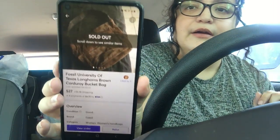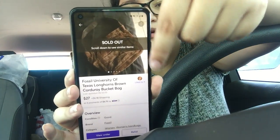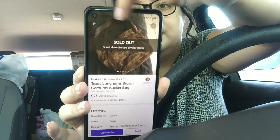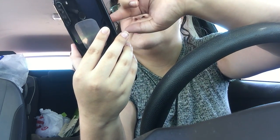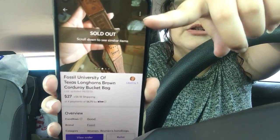And let me see. Okay, so you can't see any of the lettering here, but it's just a brown suede bag. But here on this strap, let me see if I can find a picture of the strap to show you guys. There you go. On the strap, it says UT Texas, has the Longhorn logo, and it sold for $27 plus shipping. And I did do a little photo of me wearing it.